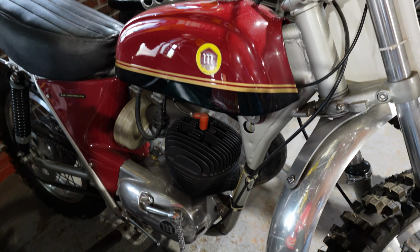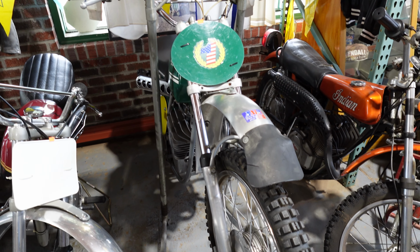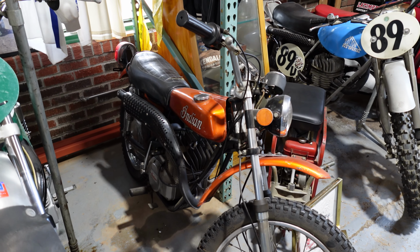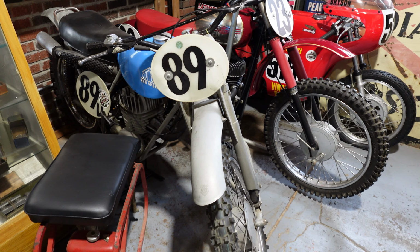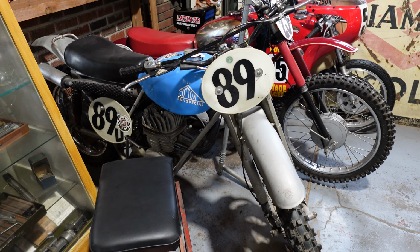Beautiful. Look at this. This one here says it's a Penton 6-day 125cc. And we've got another Indian tucked away. I don't think I've ever seen so many Indian motorcycles in one place. Number 89 here says Cotton Era Special on it. And over here we've got a Jawa.